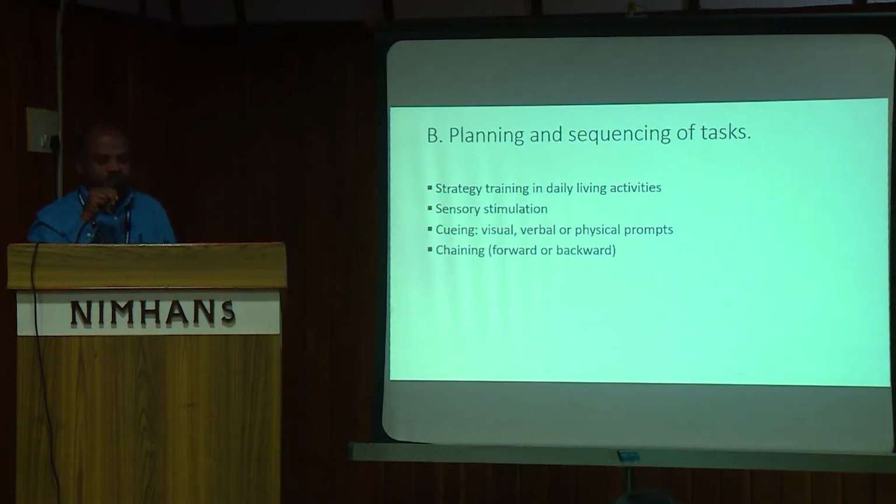Also, sensory stimulation in the form of deep tissue resistance, which is believed to improve proprioception. Proprioception is knowing where you stand, at what level your joint is, what range your joint is in. This information is very important to have good balance. Such information can be helped by providing deep tissue resistance.